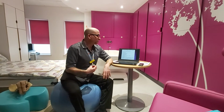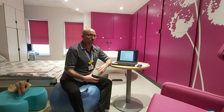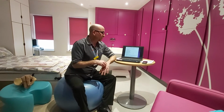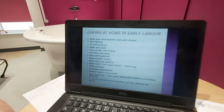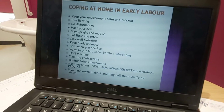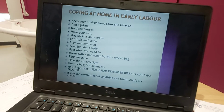And there are things that you can do while you're at home during the early phase of labour to help that process work. The important thing is to keep your environment as calm and relaxed as possible. So to do this, keep your lighting dim. Don't have bright lights on. Try and avoid too many disturbances. So only have the people around you that you know that you want with you during the birthing process.